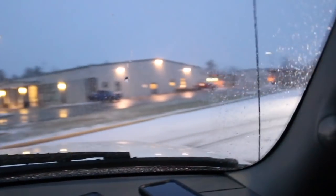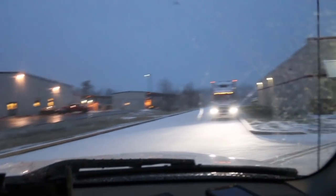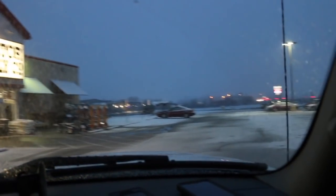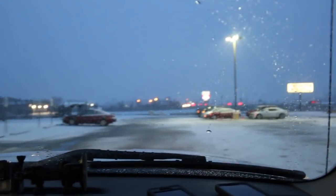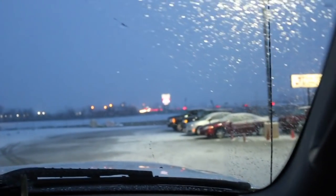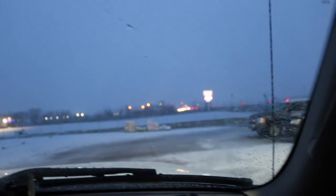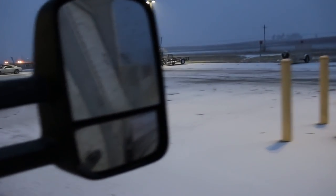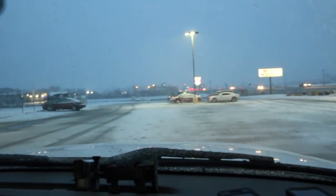So shouldn't take too much salt. We'll burn this right off. It's already starting to burn off there. So just a light layer, but enough to where it definitely needs it. You guys have seen this location a lot. This has been a lot of our salting and our plow videos.